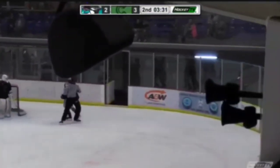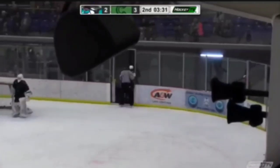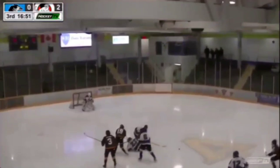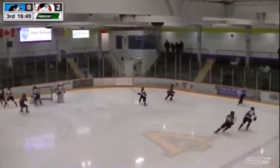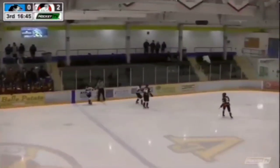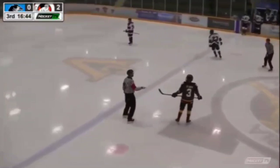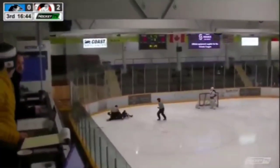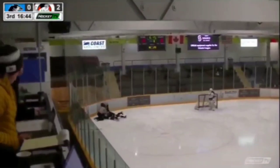Not too sure why the Kraken player would get this penalty unless he's getting called for that check. He's knocked off the puck. And they're still going after Roworth. Roworth just got hit in the head way back from the play. It'd be nice if the camera would get in on it. Now we got players going at it on the other side of the ice. The linesmen are down the left side.